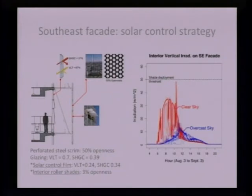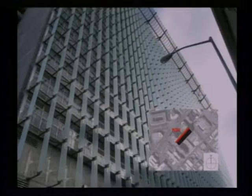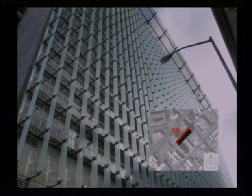solar radiation, about 35 watts per meter squared, and that's with the shades up. That's with the roller shades retracted. The northwest facade uses vertical louvers. So this building is oriented almost exactly 45 degrees. So these are northwest and southeast facades.